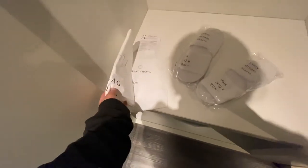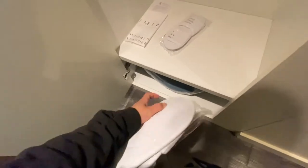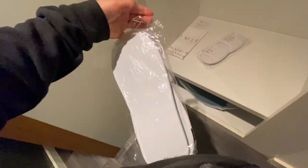So, here is 22 degrees. Tapos ito. So, they have sleepers and what is this one? Laundry bag. So, not all the hotels have sleepers in the room. So, I think this. People like to have sleepers right now.